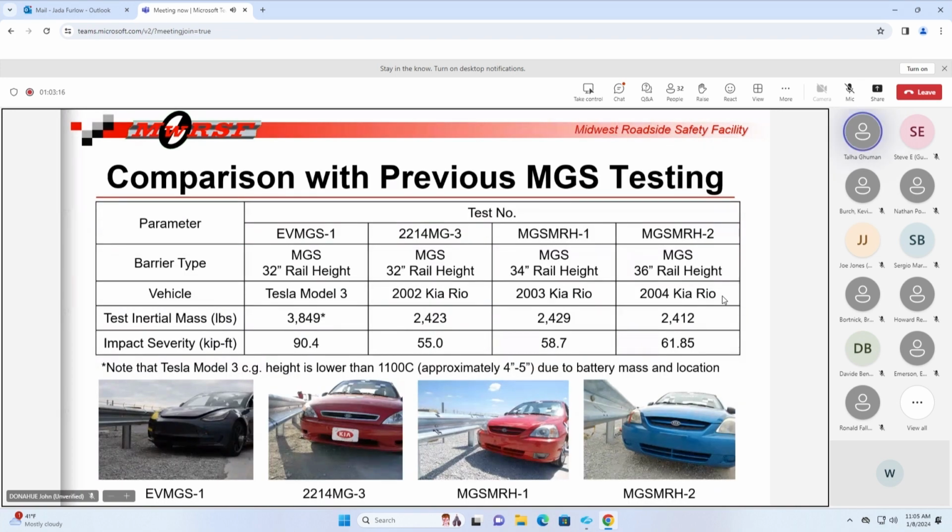So we wanted to talk a little bit. First thing we did, we saw the failure. We didn't expect the failure. We started looking at previous NGS testing as kind of comparison points.